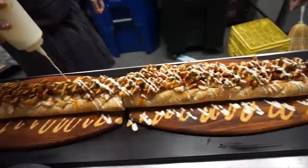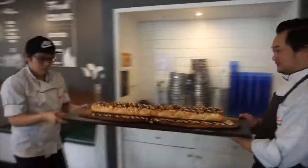However, if you're crazy enough, like I am, here today, you can try the monster roll all by yourself. The 36-inch roll with over 5 pounds of seafood. However, if you can eat it by yourself in under 10 minutes, the roll is free and you get $100 in gift cards. So it's well worth the risk. And worst case, you pay $50.